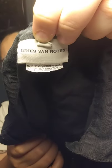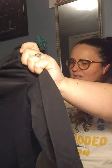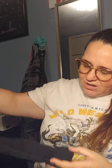This, not gonna pronounce it well. Whatever. Don't make fun of me. It's a men's brand shirt, even though this almost looks like a woman's cut, but it's not. 38. This looks like a women's shirt.